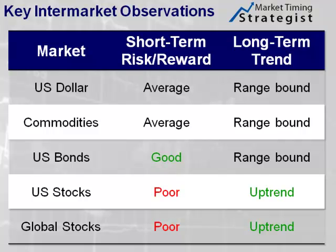As for bonds, we think that we're seeing some bottoms. There's room for bonds to rally during periods when the stock markets can correct, and so we actually think bond upside versus stocks downside is something that we will see at some point over the next 6 to 8 weeks, and so we're shifting our intermarket observations to reflect that.